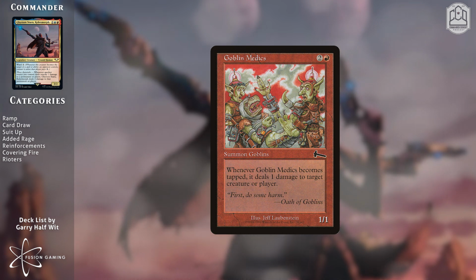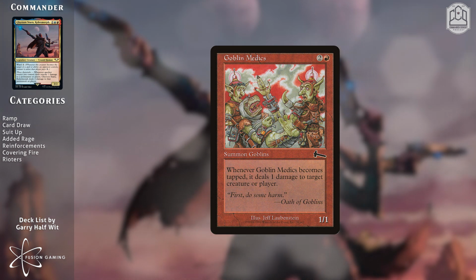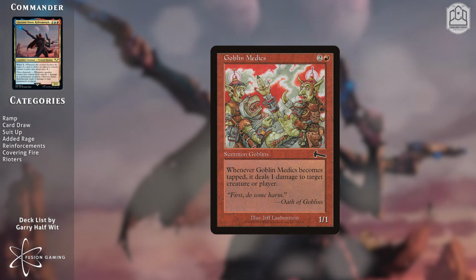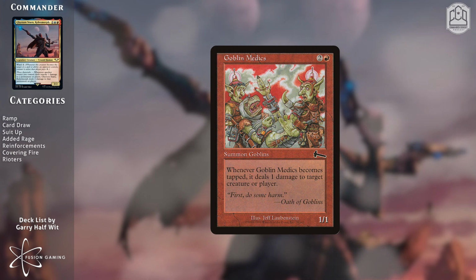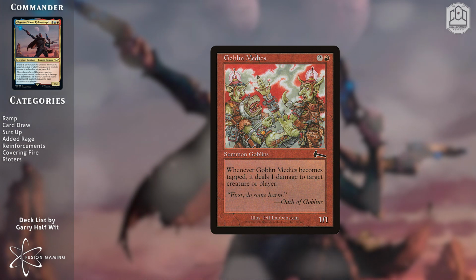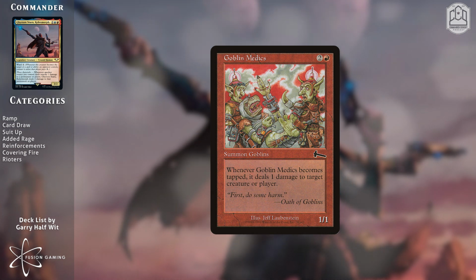Goblin Medics. Look at this old one from Legacy. Okay, 1/1 Goblin for red 2. When it becomes tapped, it deals 1 damage to target creature or player. Not when you attack, not an activated ability, just when you tap it for whatever you're tapping it for.